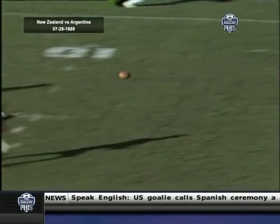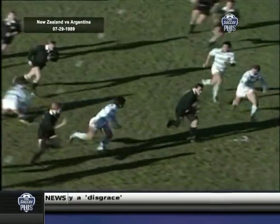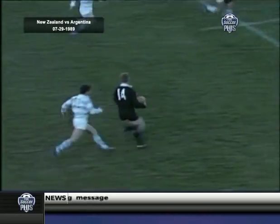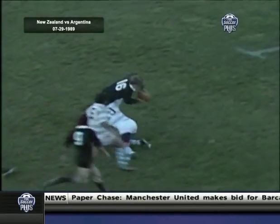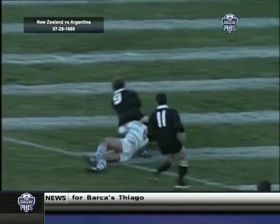Brilliant break made here by Joe Stanley. A clean break. Just stood up as marker, went straight through. Gallagher was in support, so was Kerwin. Kerwin didn't have much support at this stage as he was chased by Mendy. There you can see the 3 Argentinians. He had to wait for some support. Finally it came from McCahill, who did well, and Bruce Deans able to control it and score a second try.